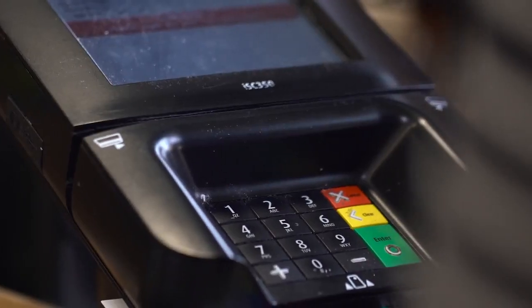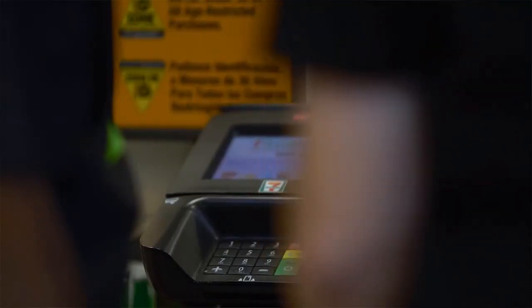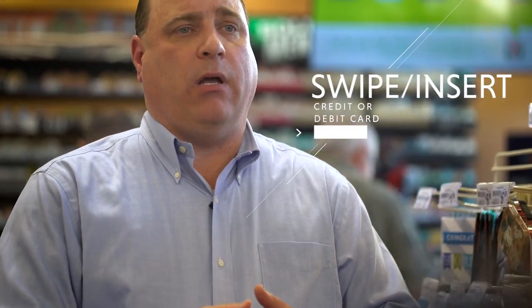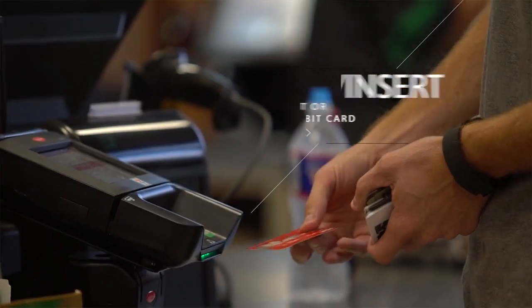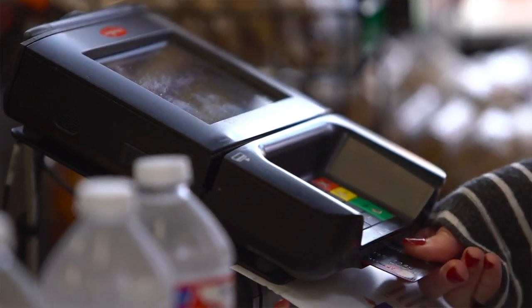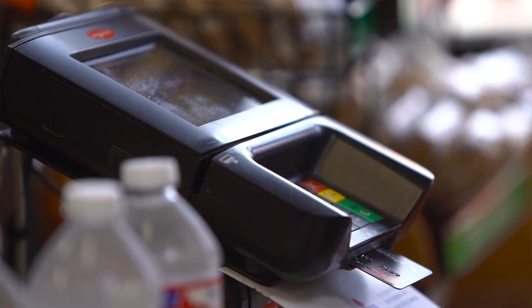The PIN pad is used by the customer in order to pay for their merchandise at the conclusion of their transaction. They can do this in the form of a credit payment or a debit payment. And this can be used by either swiping the card on the PIN pad, or if the debit or credit card has an embedded chip, they use the chip reader in order to complete their transaction with the store.